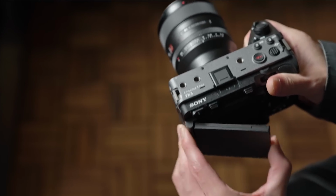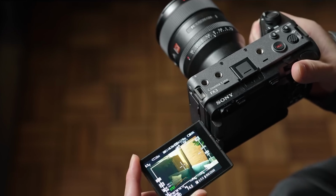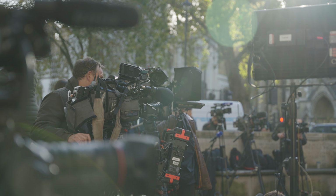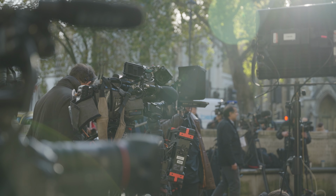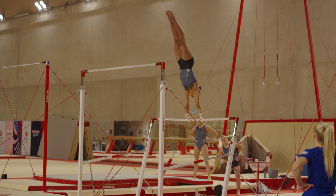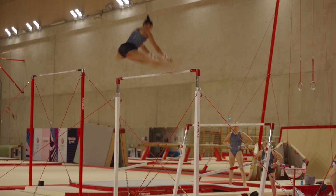A major selling point to the FX3 is just how small it is in comparison to other broadcast cameras, and a lot of people in my industry have made the switch because lighter kit equals less injuries. It's actually kind of scary how much of the older guys seem to have back and shoulder issues to the point where they're no longer able to work, and I'm keen as a 29-year-old not to go down the same road.